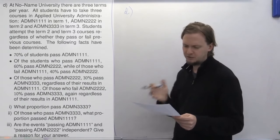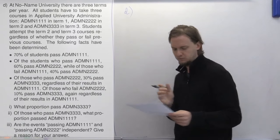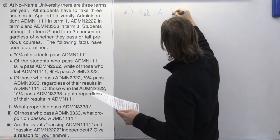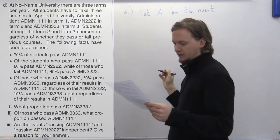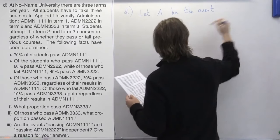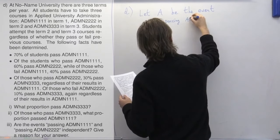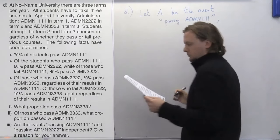You can read the rest, but to start this off, I want to give these events names. Let A be the event that a student passes administration 111, so let A be the event of passing the first course. We have two other events.